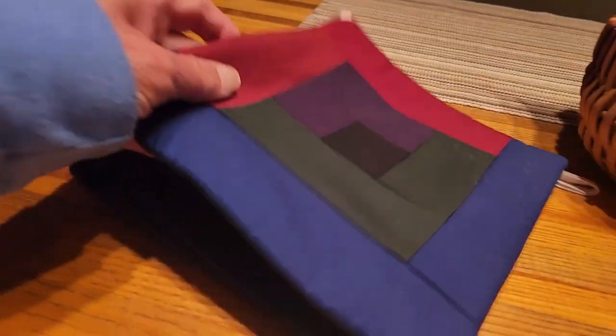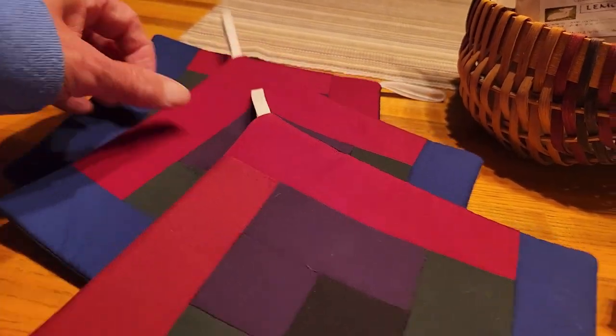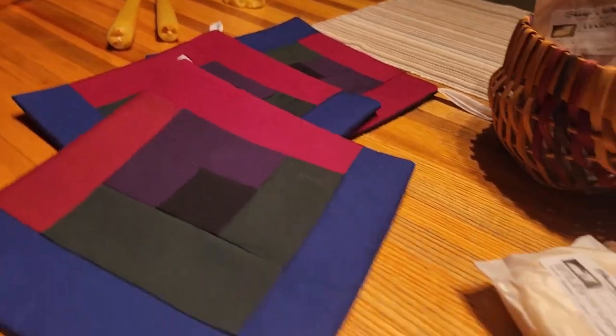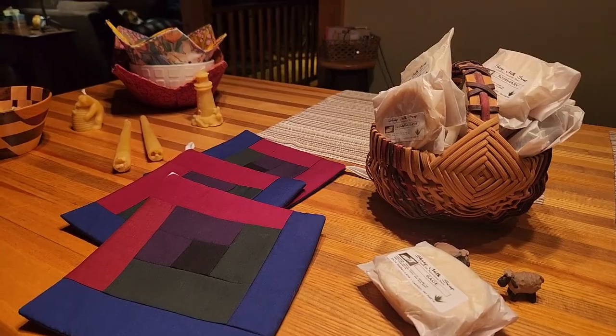You can contact me about prices for all of these items. And then again, these are traditional hot pads, Amish colors and style. Log cabin, almost. Beautiful pieces. And these all sell for $12. Come on, let's go look at some quilts too. I'll show you some of the tops I brought home.